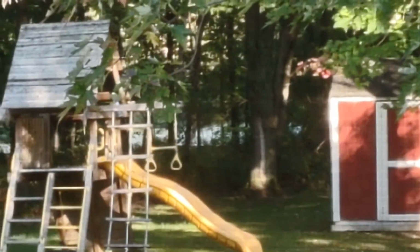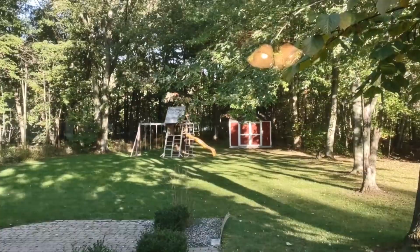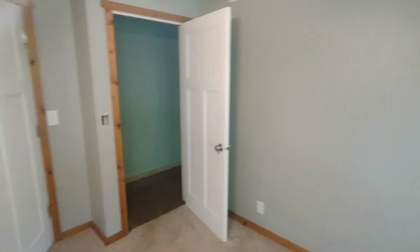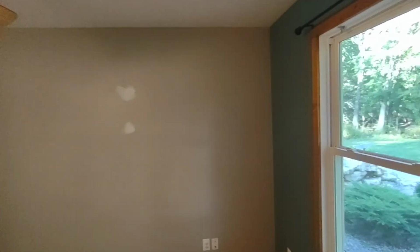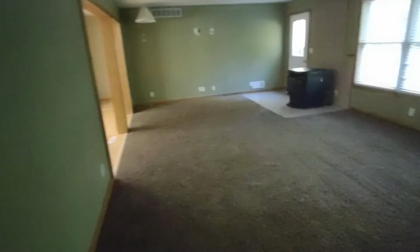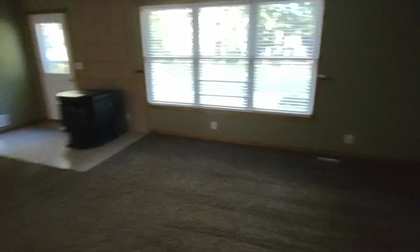Zoom in and see that back there. Through the woods. Nice big closet. So this is going to be the office. This wall here is going to have, I think that's where all my goodies are going to be. And the desk will be there. Pretty sure. Alright. Big living room. Big empty living room. We'll go this way.